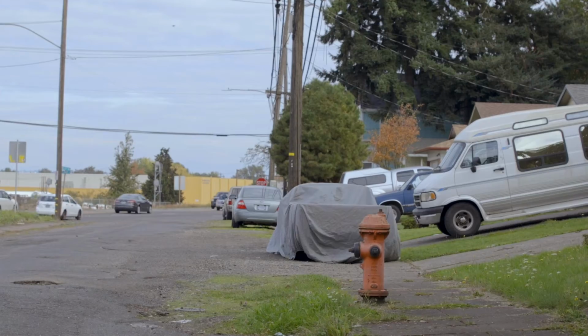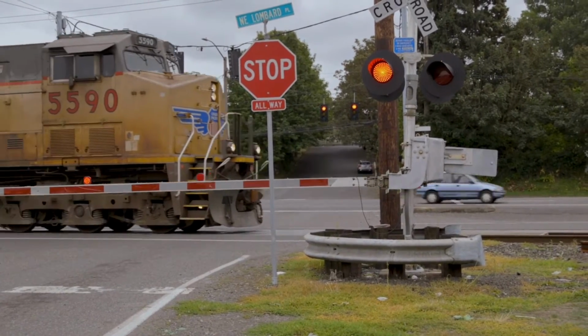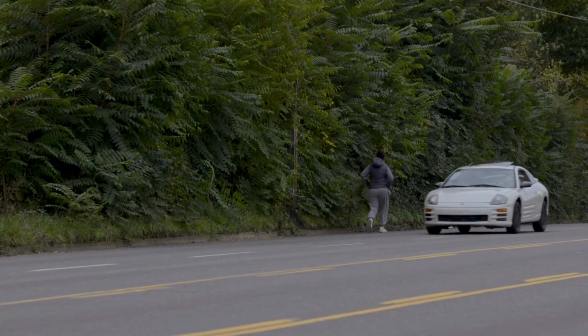Access to me means to actually have sidewalks and improved roads and safe railroad crossings and side streets you can drive down.